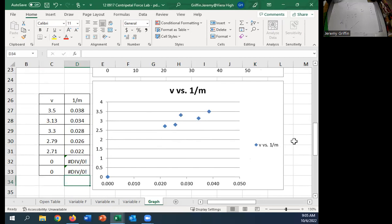Right. So everybody's right now making the bottom right graph on your lab page. One says v versus 1 over m. Okay. So v is the vertical axis. That's still in meters per second, and 1 over m. Ooh, that's like 1 over grams. Okay. Now, do you guys think that data is actually linearized exactly?